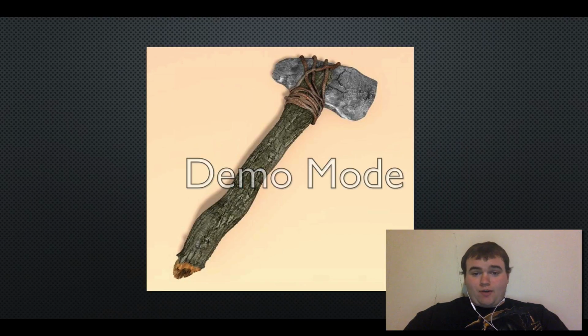Axes have been around for a very long time, and as you can see right here, you can literally make an axe out of just a stone and a stick. You sharpen the stone and you attach it to the stick, and you're good to go. They were used for hack and slash as well.